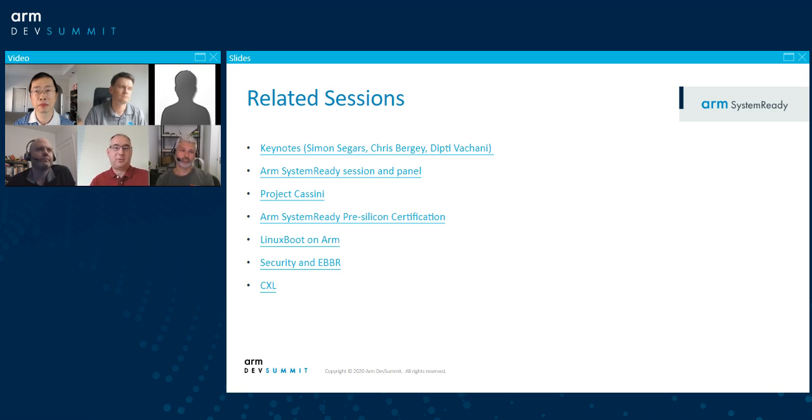We've been fairly successful with that in the server ready space. So there now the same Windows version can boot on an Ampere system, it can boot on a Fujitsu system, it can boot on a Marvell system. And we obviously would like to see those same benefits in the IoT and in the edge space as well.